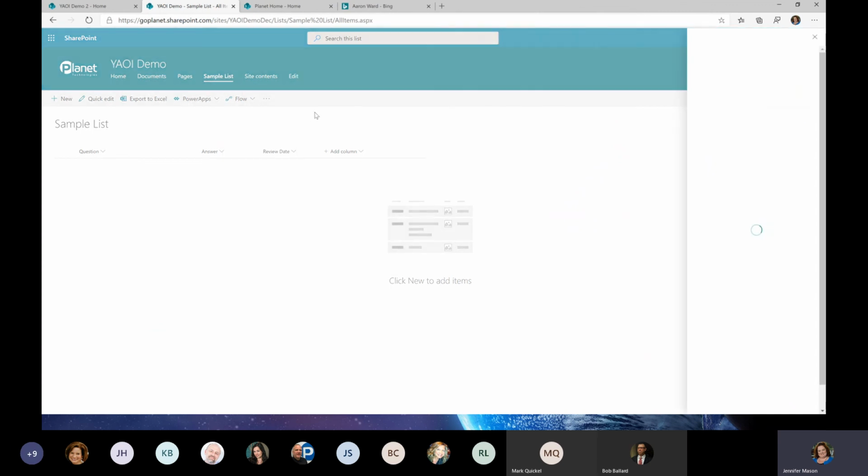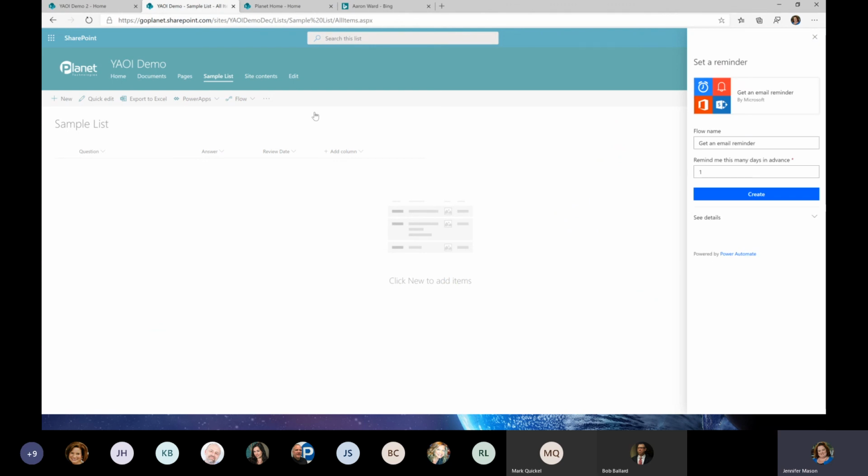So I can simply come over here and click this, and I can build out my flow. I can have it notify me, get an email reminder how many days in advance, and I simply have to click create. For someone who had to teach people how to do that inside of SharePoint Designer, this is about 10 million times easier. So I'm very excited about how easy they are making this to work. And so we are able to use these Power features and combine them with SharePoint lists and libraries to build out these different templates that are there.